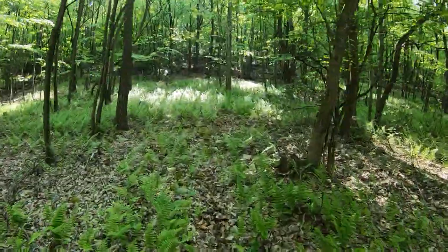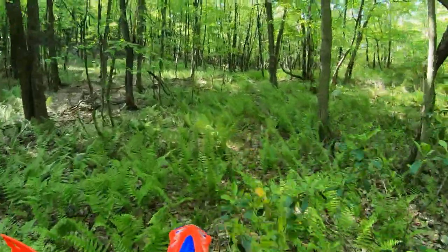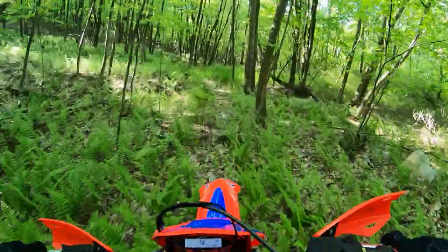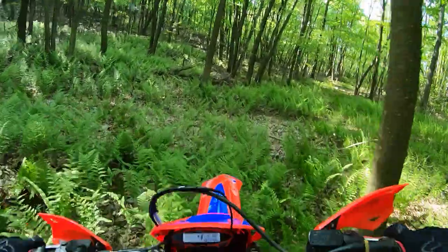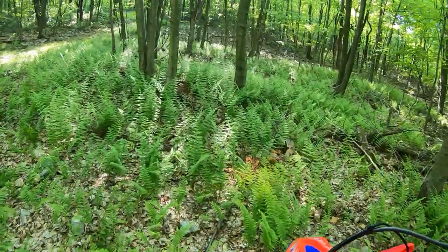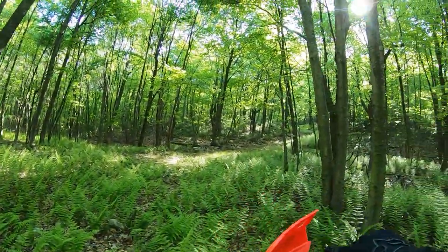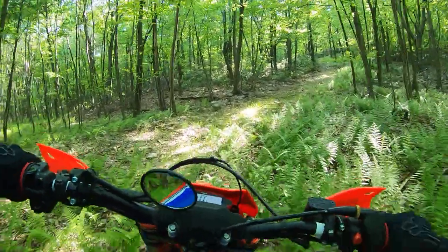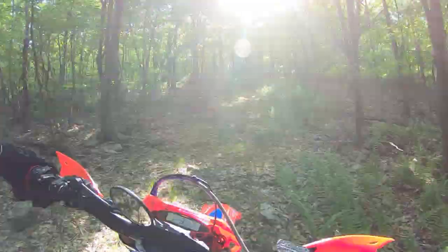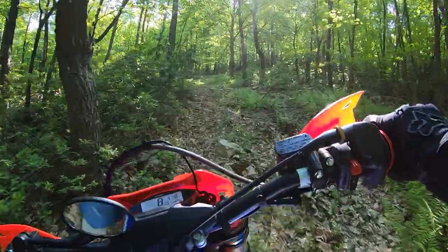Let's see if I can find, there's a little hill climb over here. I can get to it. Yeah, there's a lot of rocks in here. See if I can clean all this stuff. Alright. I know it doesn't look like much on GoPro, but little hill here. Just kind of crawl up.